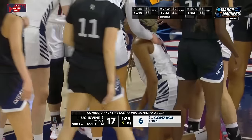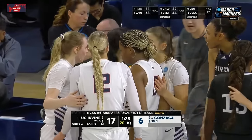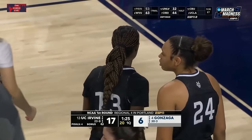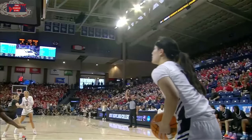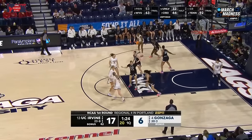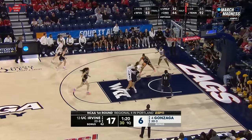Well, wow. First of all, for those of you just joining, UC Irvine has been on fire at both ends. They've been active on the defensive end, active hands, knocking some shots, but I don't know about this being a foul. It's a great lob play, unless she got hit from behind. But she kind of just came down awkwardly in the middle of two defenders. Still struggling.